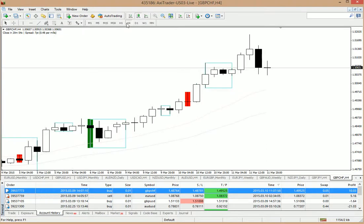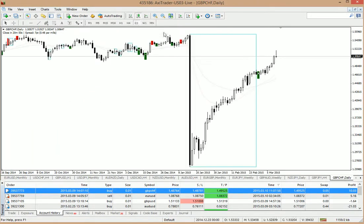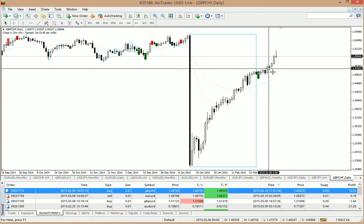So it looks like this is still trending upwards on the daily. That's what I want. So you can see the EMAs crossed. I entered the trade and came out with a successful profit.